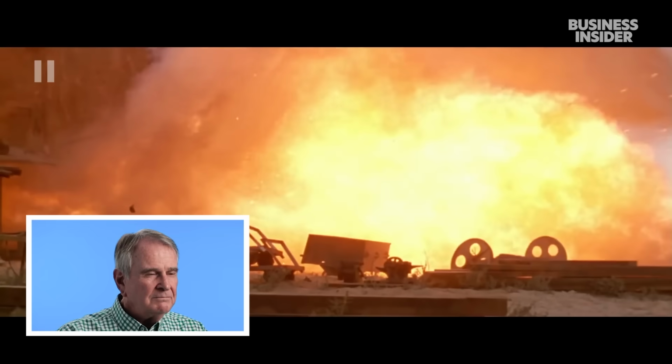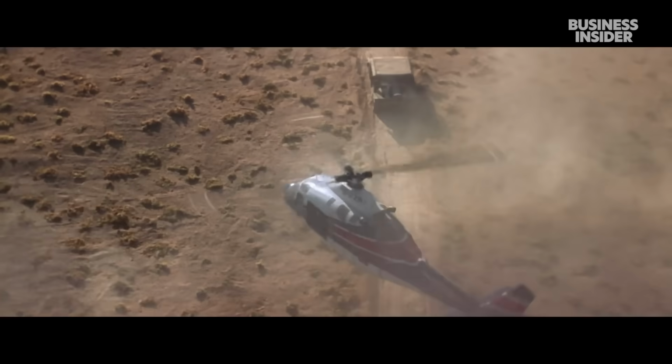This is one of the problems with these nuclear detonations in the movies, is they try to incorporate everything into one shot. Where did that bright flash of light come from? If it was underground, you wouldn't see a bright flash.